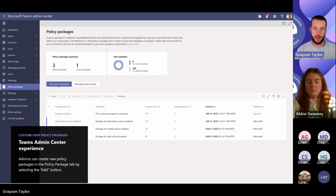So out of the box, most IT admins will be applying policies, that is a collection of settings, to users through a policy. So they might want to apply a calling policy or a meeting policy or a messaging policy or so on, right? We love our policies. We've got tons of them. You can be very granular in what is shown to your users, what's available to them. But one of the common asks that we heard way back in the day at this point is that we wanted to provide IT admins with a way of providing a set of those policies to users all at once.